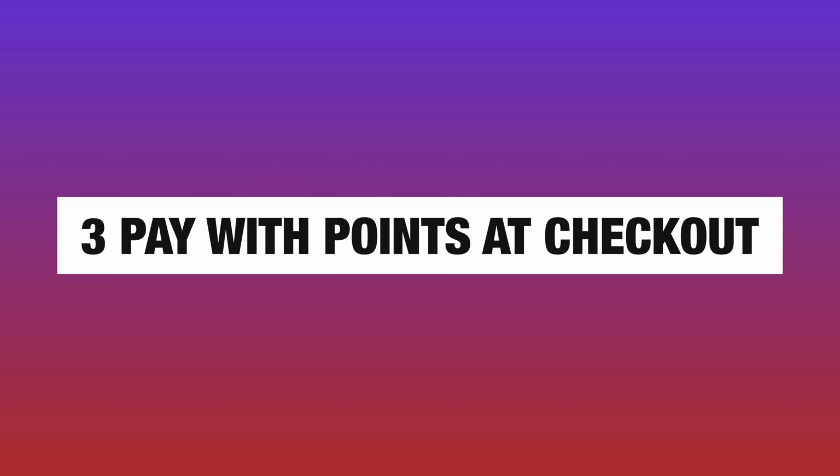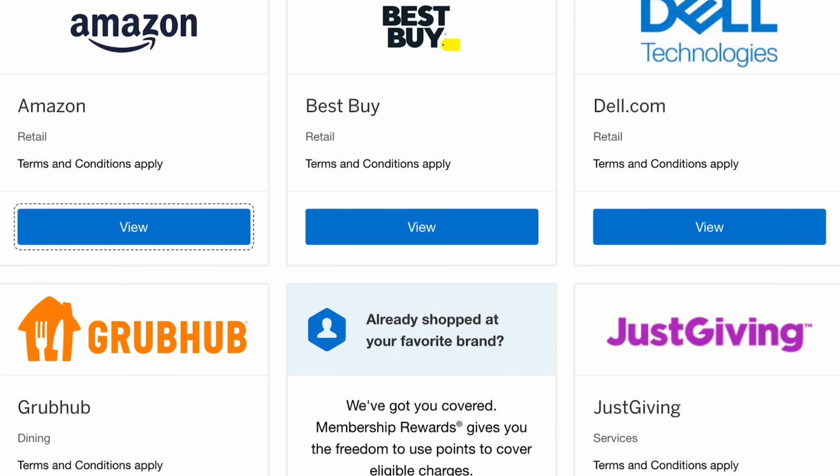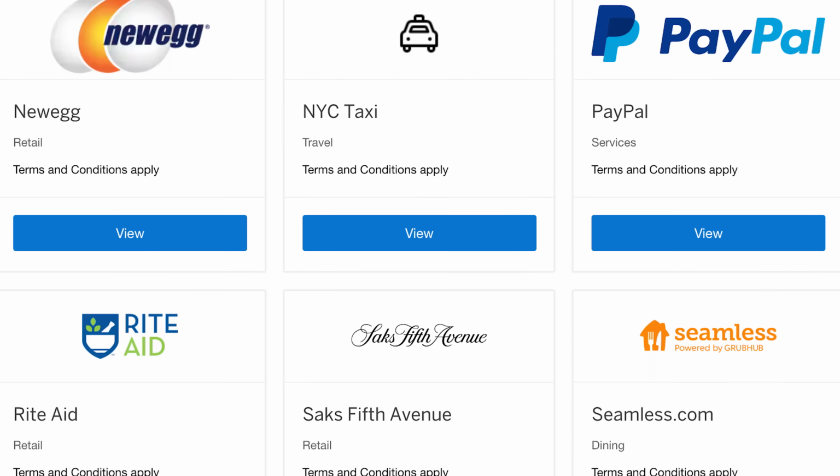So coming at number 3, we have pay with points at checkout. What this basically means is you go and check out at a place like, say, Amazon or PayPal or the slew of other retailers here on this list, and instead of just paying with your credit card, you can use the points directly. And you're probably thinking, isn't that the same thing as the statement credit and cover your charges? Yes and no. It effectively does the same thing, but there's a bit of a nuance here.